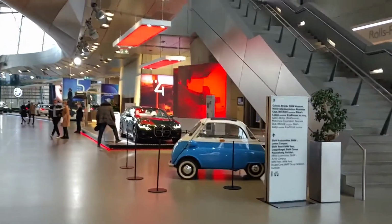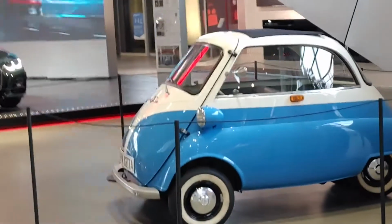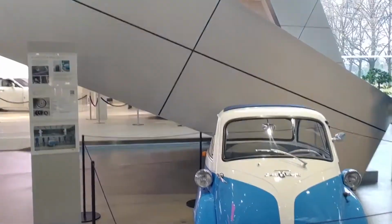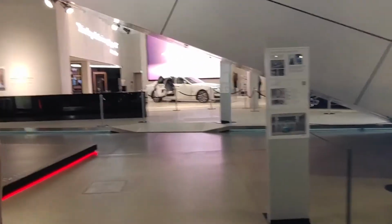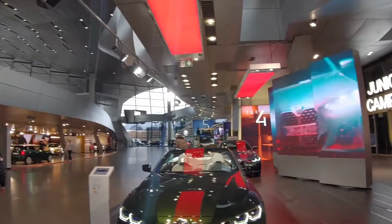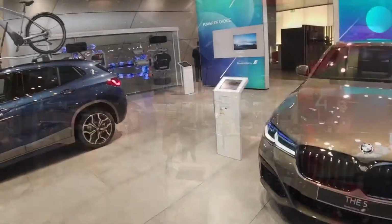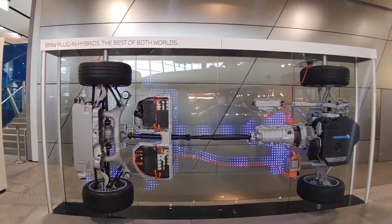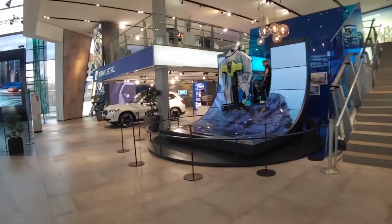Here you can also see cars from Rolls-Royce, and I think that's the first BMW here. That's the BMW i7. Oh god, yeah. So of course it's plenty of stuff to see here, so make sure you have at least 1 or 2 hours to check out some nice cars around. As you can see here, it says BMW hybrid. That's how the hybrid works, and there are many other things which you can surely check out around.